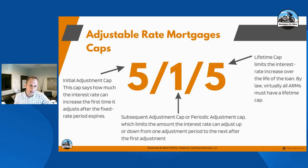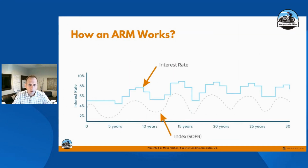Okay. The last number here represents the lifetime cap, meaning how much over the life of the loan the rate can move. So if your initial intro rate is 5%, that means you're going to have a lifetime cap of 10% in this example. These are important to know. All right, let's visually look at this.